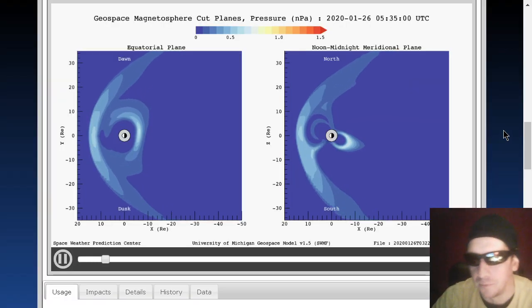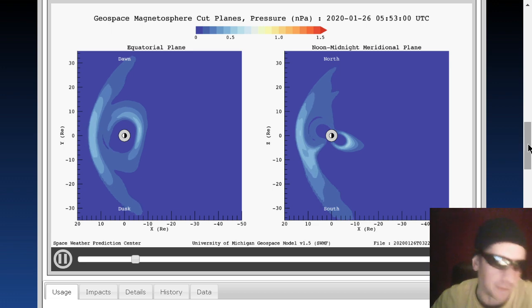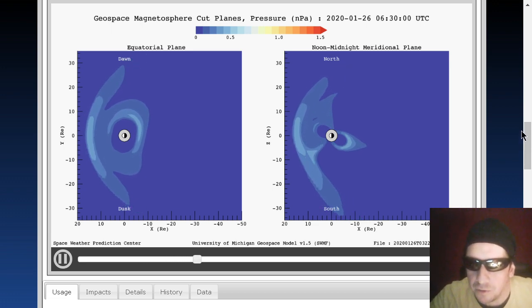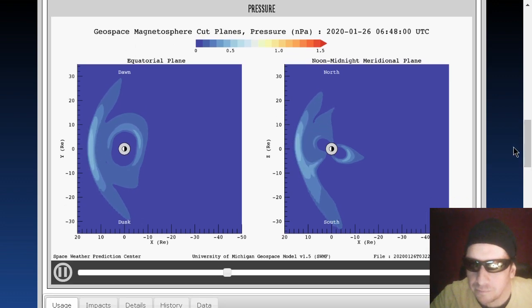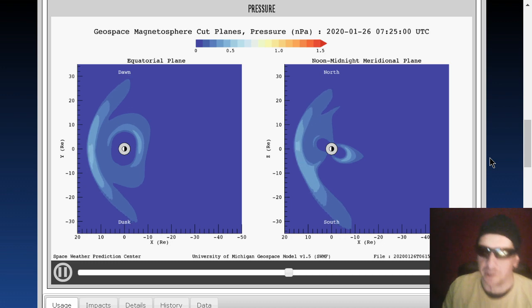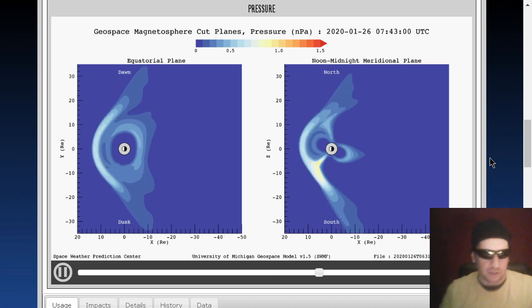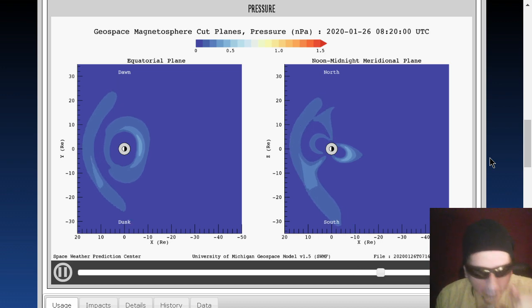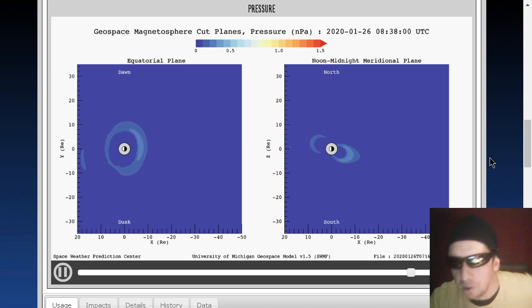So there's your solar wind telemetry stuff. And next to the geospace magnetosphere movie, we're going to be seeing a major drop-off of the geomagnetic pressure, the magnetohydrodynamic pressure in the magnetosphere. Right at the end of the video, you're going to see the magnetosphere shrink down as we see very low pressure.